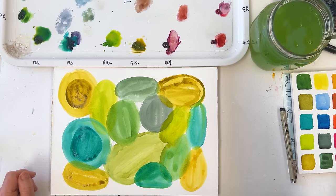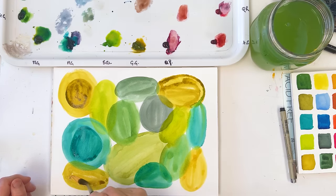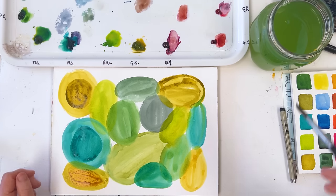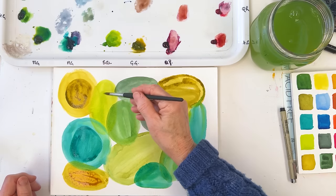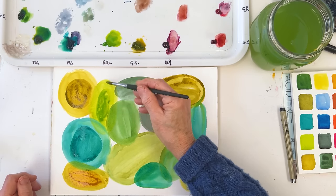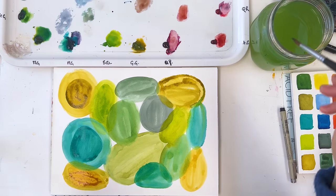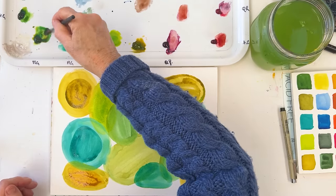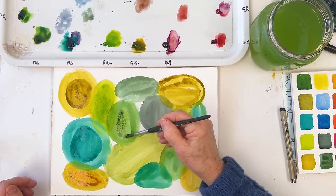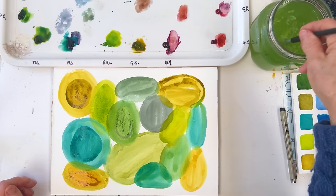And I do think it's a really good idea, when you get new colours, to practice like this, just freely. Don't worry about fine detail or any special brush strokes or anything. Just use the colours and see what they do. Enjoy them. You might want to use cold press paper if you're more familiar with that.